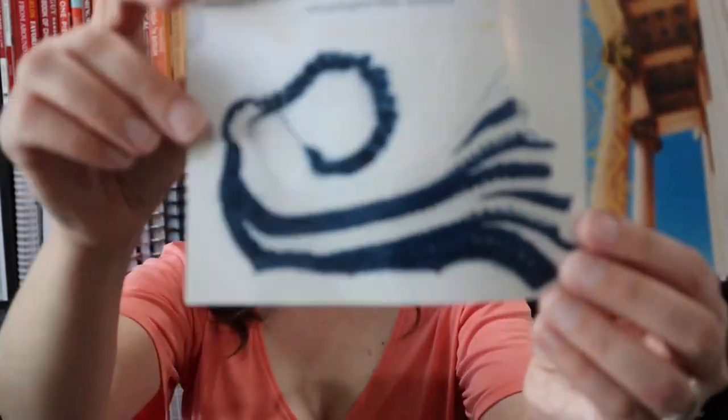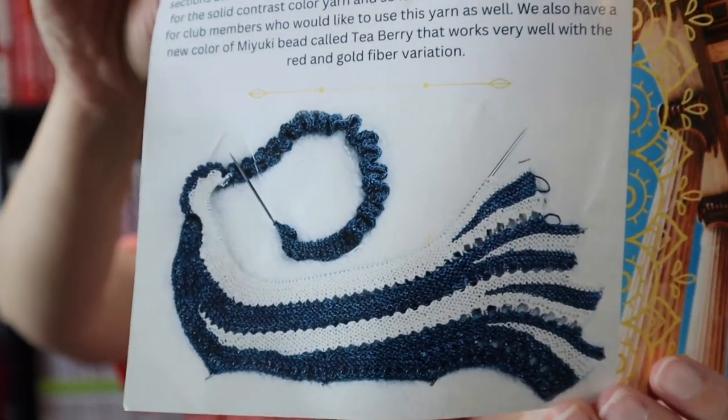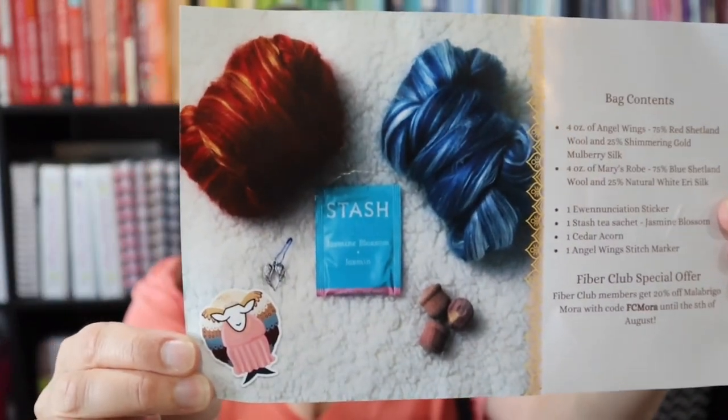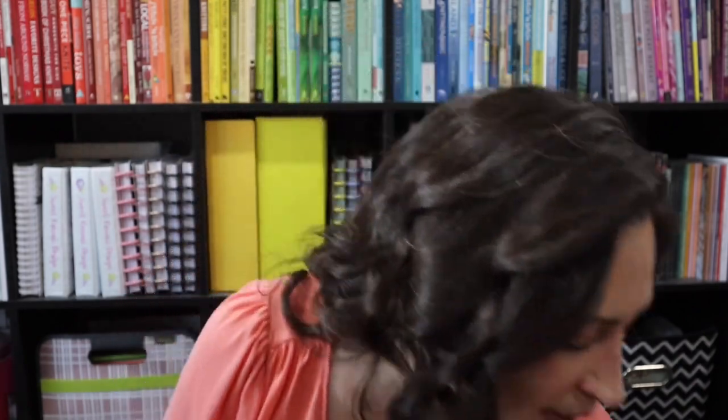Okay, and then we also have a new color of Miyuki bead called Tea Berry that works very well with the red and gold fiber variation. This is just a picture of that scarf. And I think that's it, you guys. This is a picture of what was in the bag. Short and sweet this week. And I'm very self-conscious that I don't match, but what can you do? I mean, I get the contrast.